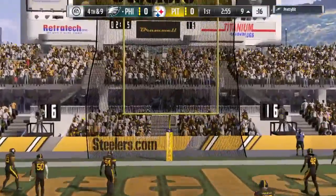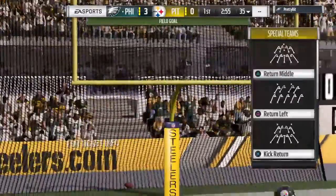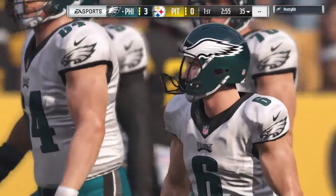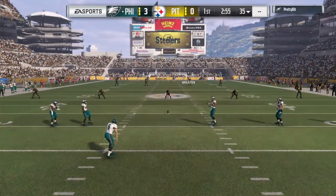But I also know one other thing. It'd be a bigger disappointment to come away with no points. So it's our visitors who make the first dent in the scoreboard as they get 3 here on the initial drive of the ball game.